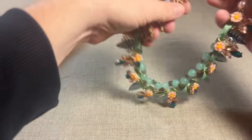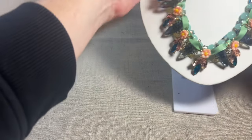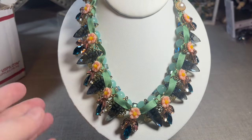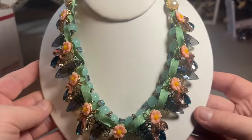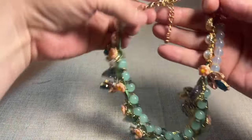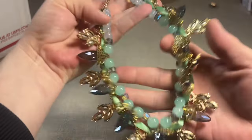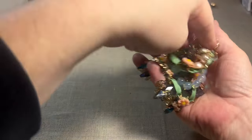Ooh, this is a beautiful artisan style piece. Let's get this on the bust so you guys can see it a little bit better. Look how pretty. It's gorgeous. Definitely an artisan piece, artisan made. I don't see a cartouche. Let's look on the back. Don't see anything back here, but this is really, really gorgeous. Somebody's going to enjoy that. Very pretty.